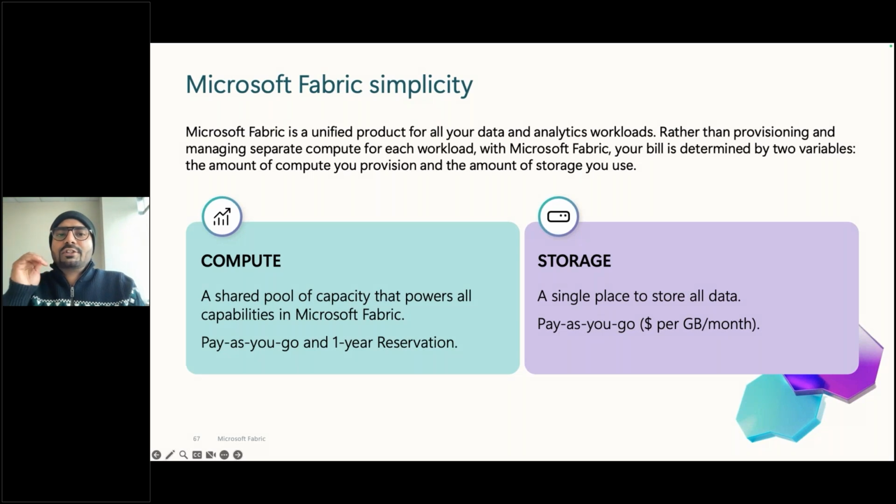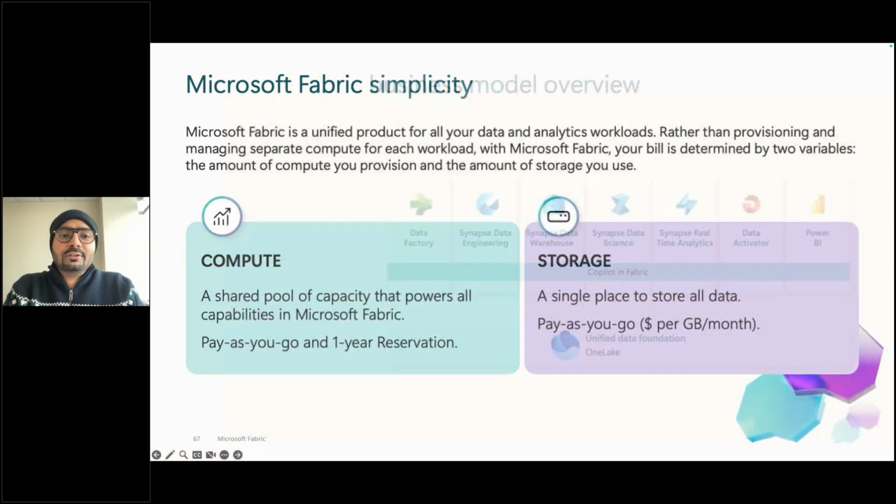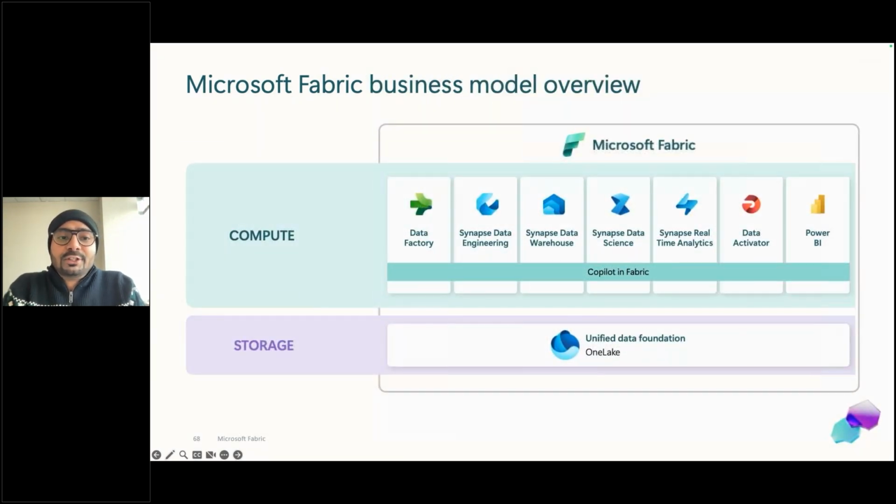Fabric actually offers you a very simplified and unified payment mechanism. So it has two components. One is storage, at a very, very dirt cheap price. I would say 2 cents per GB, and that too hosted over cloud. And then compute, it basically charges you as per your usage. So whether you use data factory or engineering or warehouse, data science or Power BI, everything you are charged for your consumption.